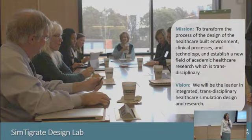We are very well represented in the poster presentation, so I'm going to give you a taste of some of those posters to hopefully entice you to go and talk to our presenters. The mission of our lab is to transform the process of healthcare through the design of the built environment, and how we can integrate that with the care process and come up with better solutions that help improve the delivery of care.